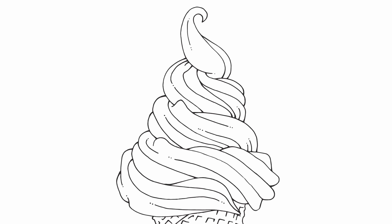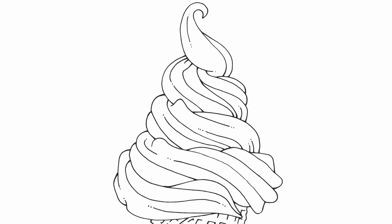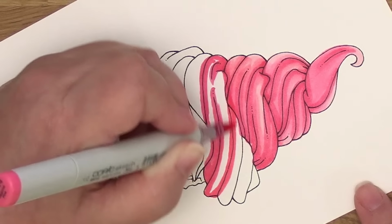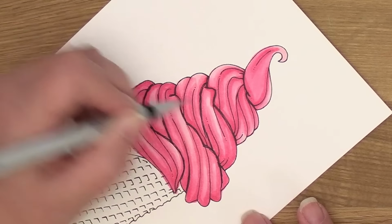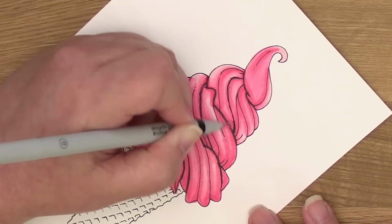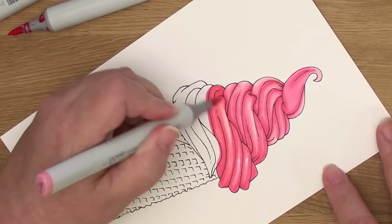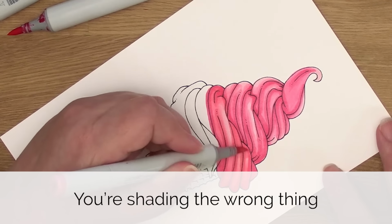We've got all this stuff going on in the center of the ice cream here, and you're really not sure what to do with it all. So you take your darkest marker and you run it over the lines to emphasize them, which looks weird, because it doesn't complete the sentence very well. But Amy, you don't understand. I'm shading. Okay, I get that. But you're shading the wrong thing.